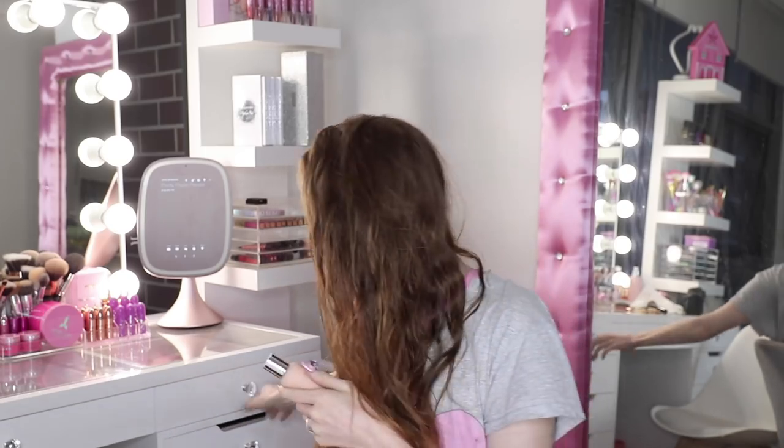I think the packaging is stunning, but I do think a really, really good equivalent kind of product is this. Surprisingly, I think that the NYX Total Control has a very similar formula to that, and that's a fraction of the price.